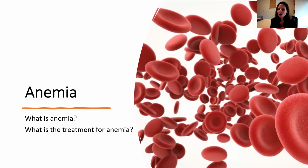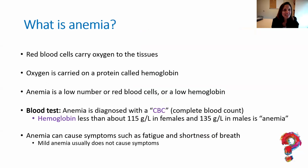Okay, I'm going to move on to talk about anemia. We'll talk about what anemia is and how we treat it. So, what's anemia? Why do we care? Well, to understand the relevance of anemia, we first need to start by talking about red blood cells and what they do. So the purpose of our red blood cells is to carry oxygen to our tissues to keep us alive. The oxygen is carried on a specific protein inside the red blood cell, which is called hemoglobin.